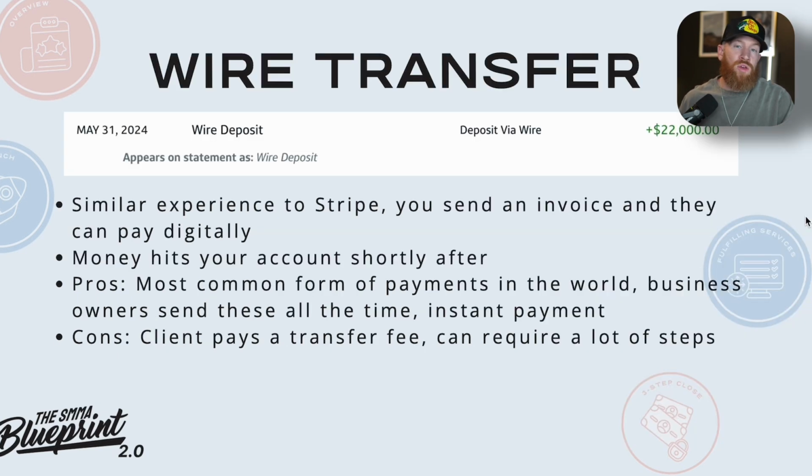So the next way that you can get paid is something that we're doing all the time, which is a wire transfer. Not sure if you know this, if you haven't bought a house or anything like that where you sent a large amount of money, but basically all a wire is, is a bank account to a bank account communication. So you send a wire, and usually it's done for large lump sums of money in the thousands of dollars. You're typically not going to send a wire for like $200 or something like that. But it's a very similar experience to Stripe. You send an invoice, they can pay it digitally. And when it hits your account, it looks just like this up here at the top.